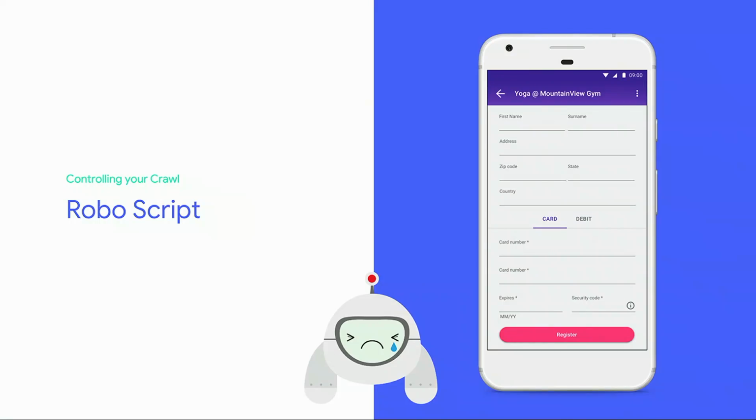So as we have seen from the 1 million+ apps that the crawler has tested, sometimes crucial parts of an application are only reached through some complicated flow, like FitnessBud's gym sign-up form. It turns out that automated crawlers, and even some humans, aren't that good at entering the correct text to bypass this form.